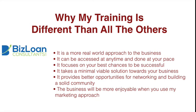One of the things I want to do is point out why I think my training is different than all the others. One is, I think it is a more real-world approach to the business. It can be accessed at any time and done at your own pace. It focuses on your best chances to be successful. It takes a minimal viable solution towards your business, basically saying, let's get into this business for as little money as possible, and let's see if we can gain our success without spending a ton of money like these other ones. It provides better opportunities for networking and building a solid community.